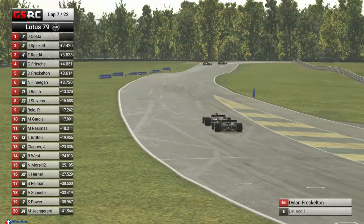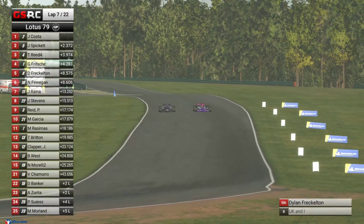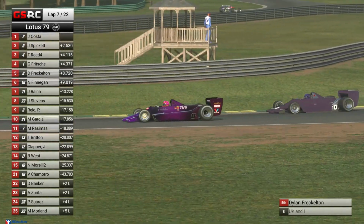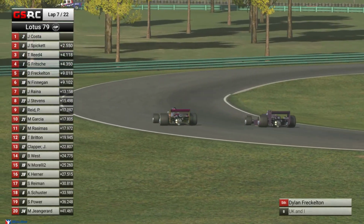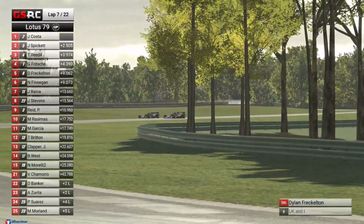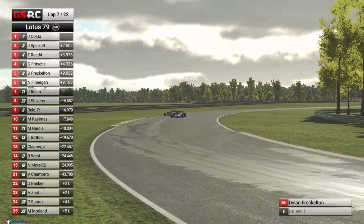But can he hold on to it? Because now Nathan is going to come right back at him. He's once again given space, but still deep on the brakes. Dylan looks brave into the corners, maybe a little too brave as he goes a little wide down through the horseshoe, switches back, and they stay wheel to wheel through NASCAR Bend.